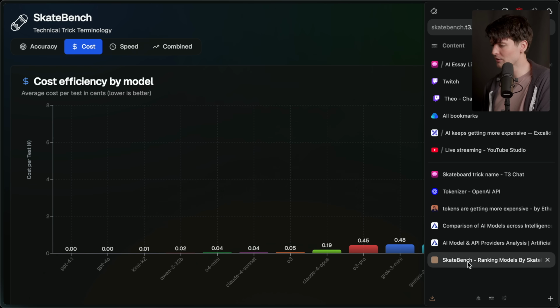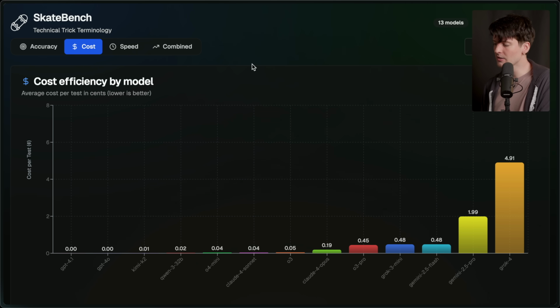And if we look at the results from running the entire benchmark, you'll see that it costs more than 2x more than every other model on the chart. In fact, if you add up every other model I have run Skatebench on, it still is less money than running it on Grok 4 one time, because it can't help but think.